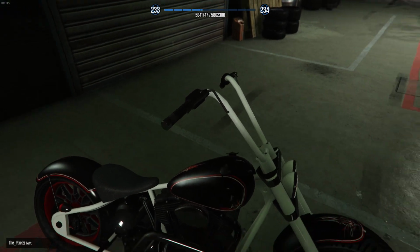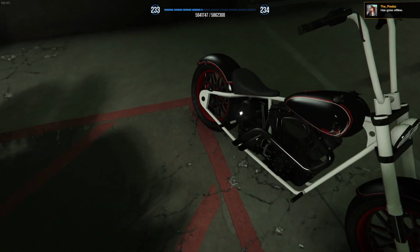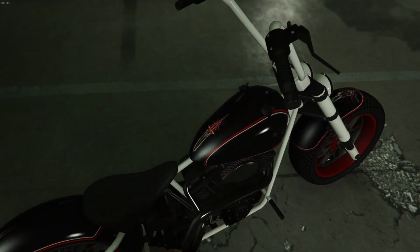And then last but not least, we got the Zombie Chopper. Beautiful black, red, and white bike. You got the red on the rims. You got the white for the frame. And then you get the black everywhere else with the livery, which is matching.